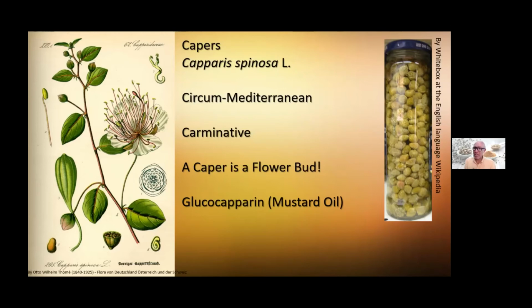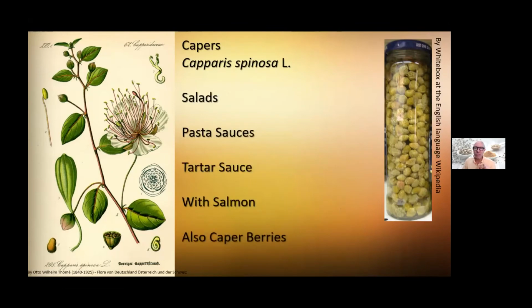A caper, culinarily speaking, not murder mystery speaking, but culinary speaking, a caper is a flower bud. And of course, they can be purchased pickled, as you see here on the right. You can also get them dried and salted. There are giant capers, there are tiny capers, a couple of different species. They have various applications. That very strong, pungent, kind of hot flavor might not suit everyone's need. They're little kind of flavor bombs, if you will.